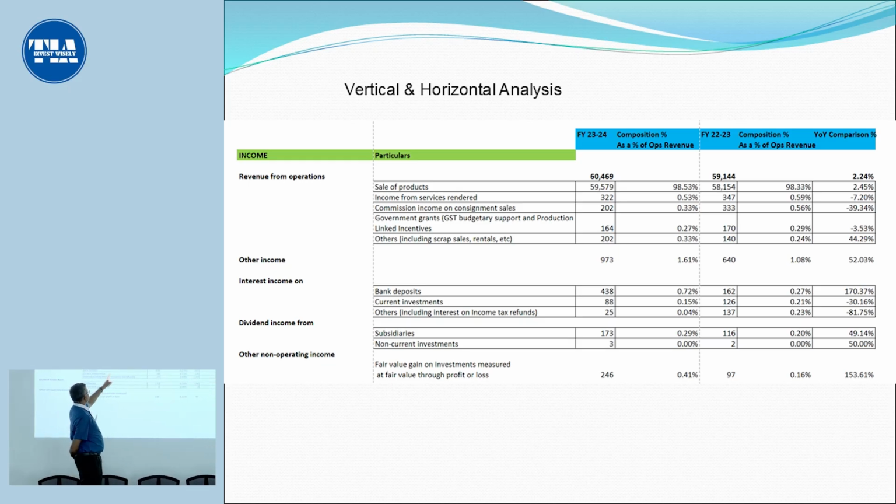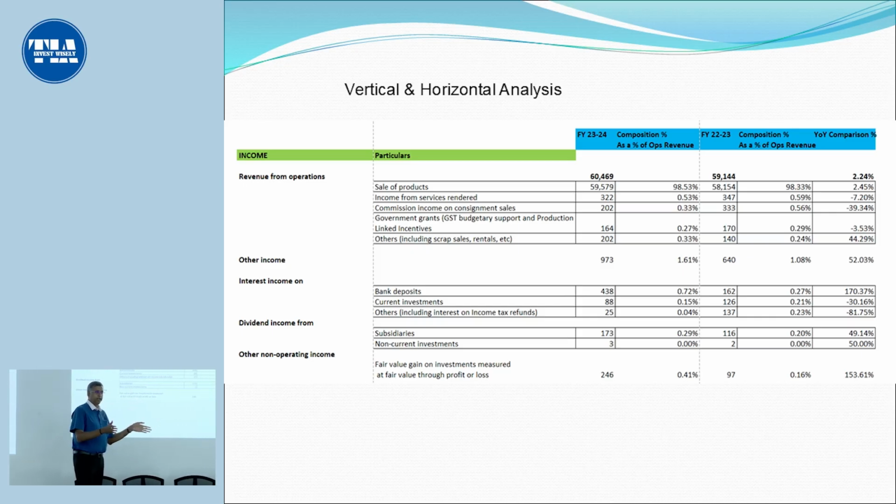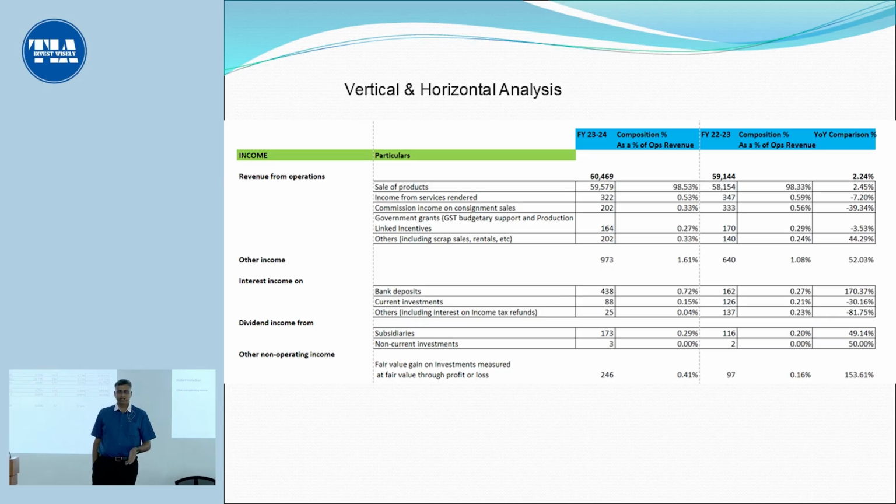So when compared to last year, the sale of products has gone up by 2.45%. When you tabulate everything in one single Excel sheet, you will understand the enormity of the increase in each of the expenses, or the quantum of decrease in each of the expenses. So in the bank deposit, there is a 170% increase in interest from bank deposits, which means the cash levels of the bank have gone up. They sold a property, that would be in cash, and another bank will put a deposit on it, so it has gone up. You can interpret it in that fashion, right?